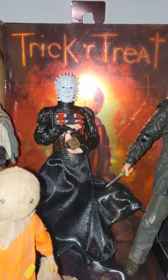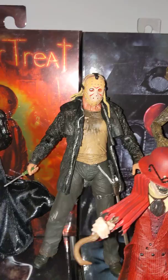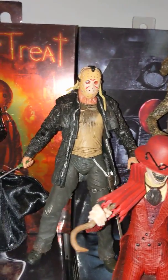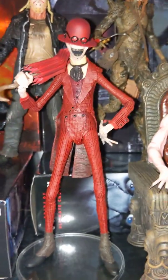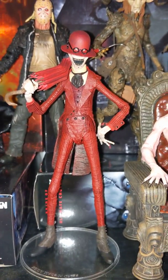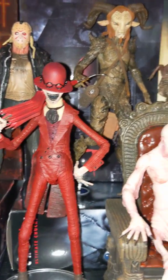Hellraiser. Another version of Jason Voorhees. I don't remember which movie that was from. I think it might be Friday the 13th 3. I'm not sure. He looked cool as shit though. This guy from The Conjuring. I forget his name off the top of my head at the moment, but that's a really cool figure.